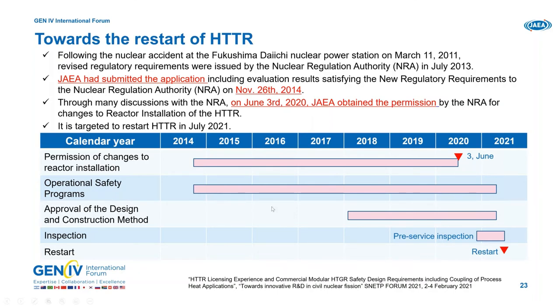Yes, the upper part is just the design, and this one is a more detailed design for this meeting. And these activities are all being carried out now. After we finish some construction, we plan to restart around the end of July of this year. Before I restart, we need some inspections from the government in this meeting.